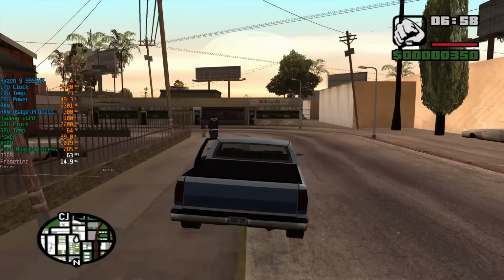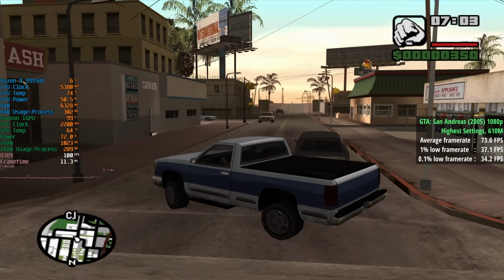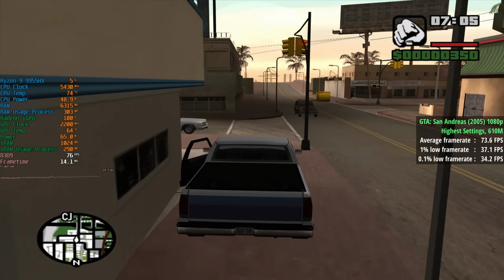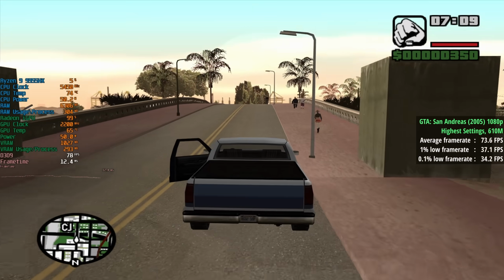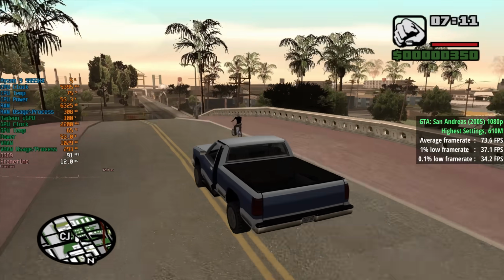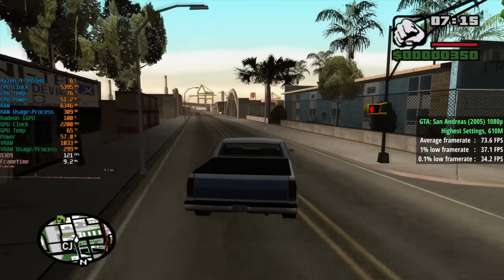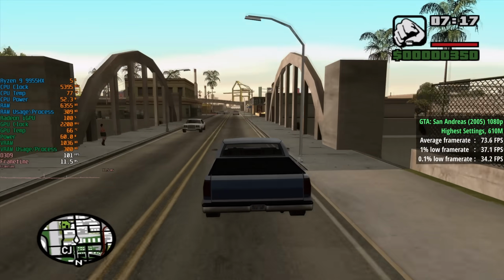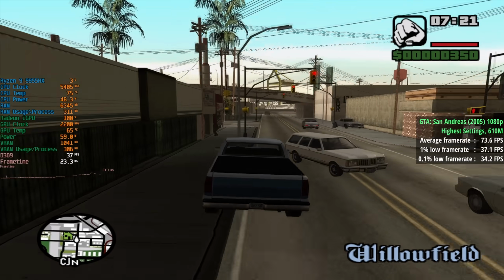Let's move forward in time now to 2005 and the absolute classic that is GTA San Andreas. Now this actually came to PS2 first of all in 2004. Here with the highest settings on the 610M, it runs at 74 frames per second. The percentile lows do leave a little to be desired. There are some instances whereby we'll see some heavy dips and drops, but I'm using the absolute maximum settings here.